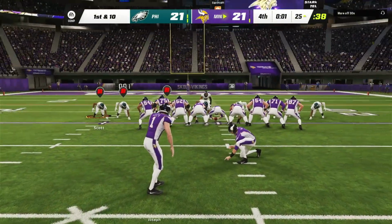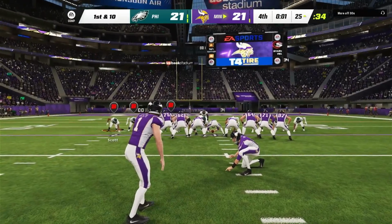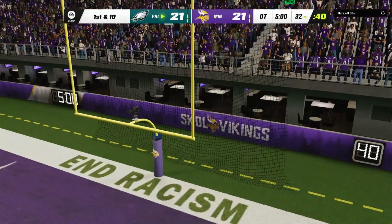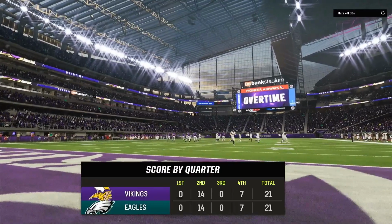Tension building. Here's Greg Joseph. The clock showing just 1 tick. This for the win. And this one is no good. He missed it. And a costly one there as this game remains tied here in the fourth.